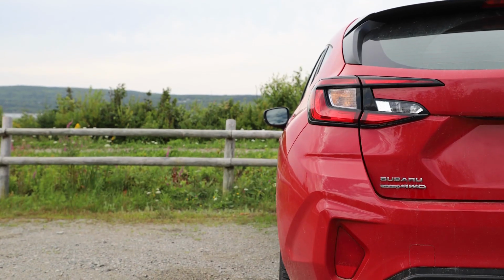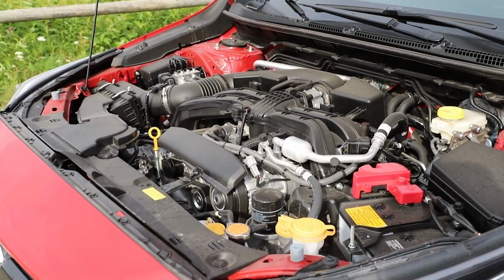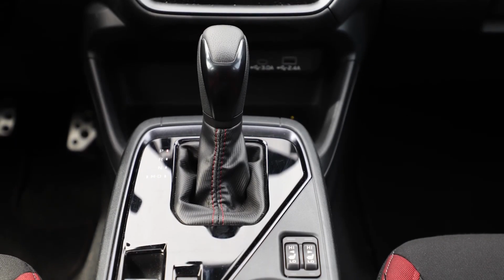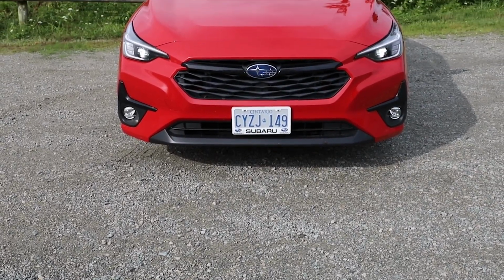All Imprezas, of course, feature Subaru's symmetrical all-wheel drive, which is a staple for the brand, and while the CVT is good but not great, it's nonetheless astonishingly better than their forgettable 5-speed manual gearbox, which is thankfully no longer offered. What's the 2024 Subaru Impreza like to drive?